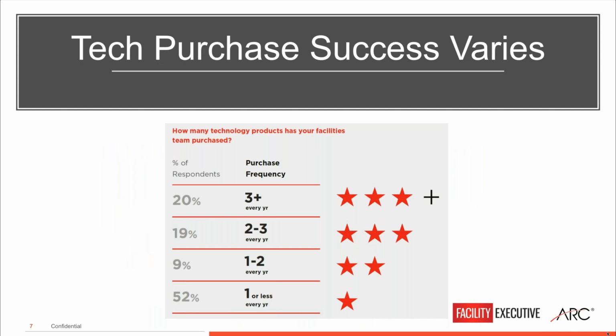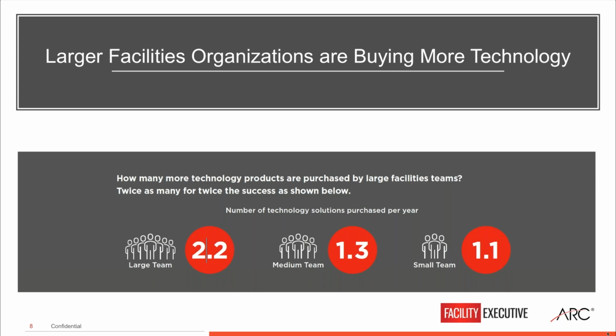So thanks, David. Appreciate those insights. So, really, as you look at this slide, as you could see, there's a range in the volume of tech products purchased by facilities teams on an annual basis, and I think we've seen a little bit of that in the poll and the survey that we just did. Neil? So, not surprisingly, larger teams are buying the most technology solutions. Almost two times over what small teams are buying, with a smaller gap between the large and the medium-sized teams.